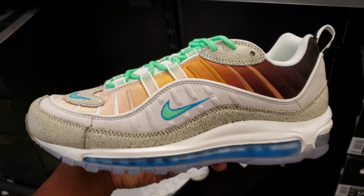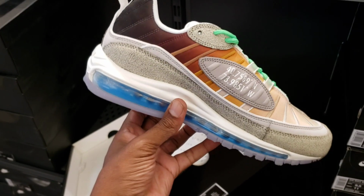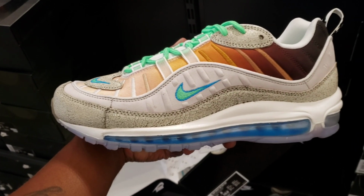But let me know what you guys think, and what do you rate these from 1 to 10? And what's your favorite Air Max? Comment your favorite Air Max 98 in the comment section below. But these are super, super fire in my opinion.